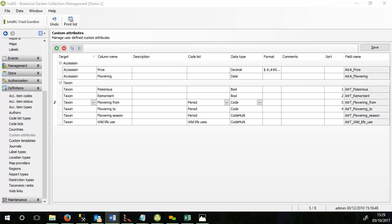And then I have a question from someone here. There's a question about if there is a way to link propagation request tasks directly to propagation events. In other words, if I create a task to propagate 800 meiosis plants, can the propagation item status record somehow be directly linked to the task list?